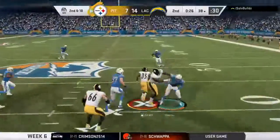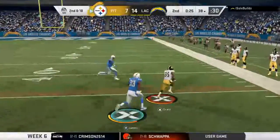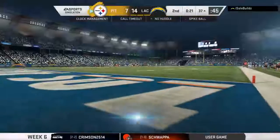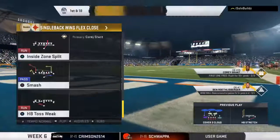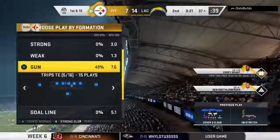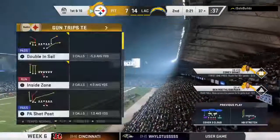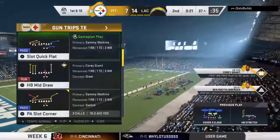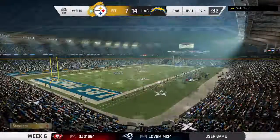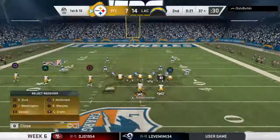Now a give, right side. Grant finding some room at midfield. And down right around the 37. The Steelers signal for the second of their timeouts as the clock will stop with 21 seconds to go here in the first half. First down, Pittsburgh. Line of scrimmage, the 37 on 1st and 10.